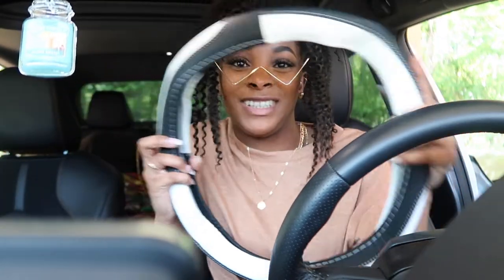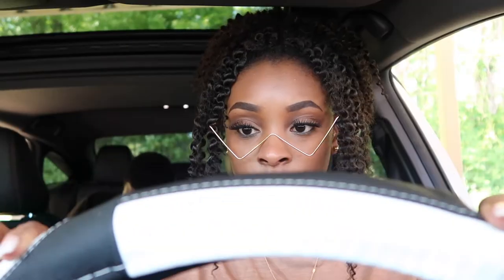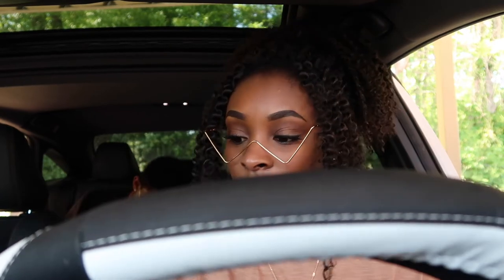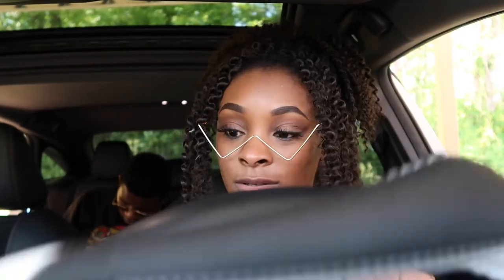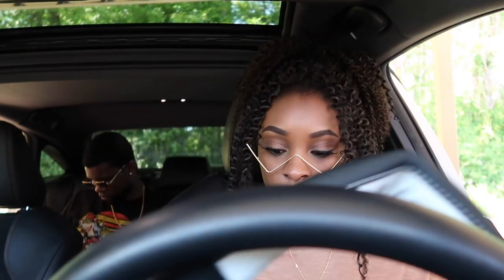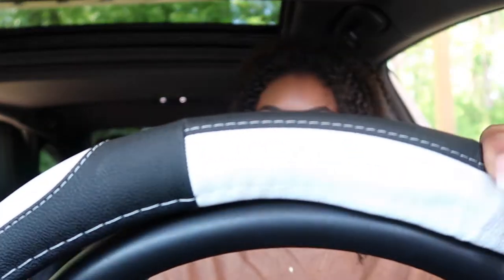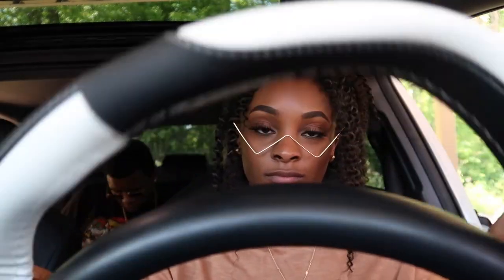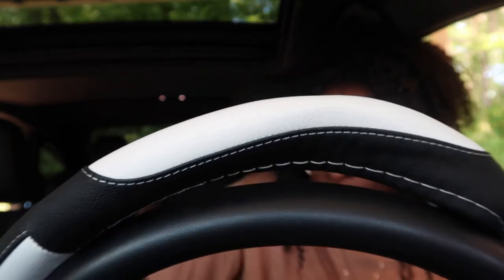Okay, so while he does that, I'm gonna go ahead and stick the steering wheel cover on. Which way do I want this to go? Yeah, like this. Oh, I think this is a vent clip. One, I ain't finna mess up my nails trying to do this. Two. Yeah, this is a vent clip. That's cool. Oh yeah, I'm gonna get Jordan to do this. I ain't playing with this thing. I am not playing with this today.